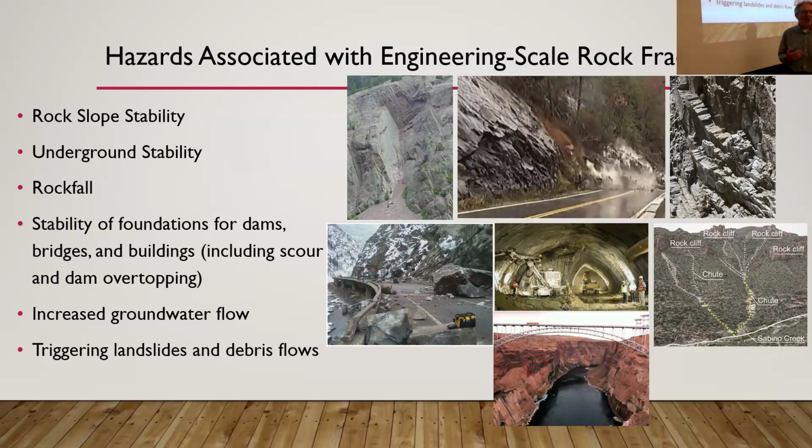So this is what we call a high risk area. Thousands of cars go along this every day. And when you look to see where those rocks came from, they came from about 1,000 feet up. And a lot of them were loose, kind of like the picture of Yosemite, and held up by small rock bridges.